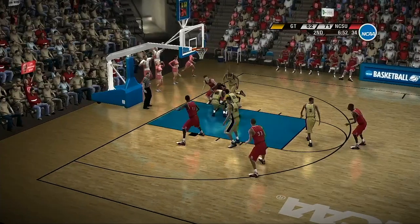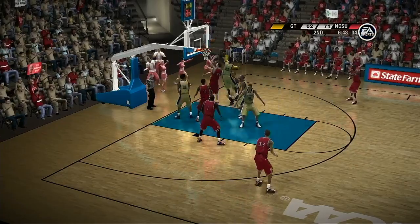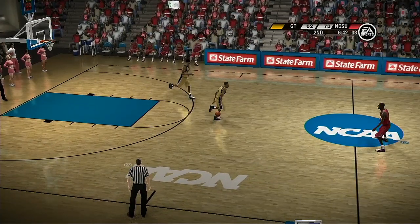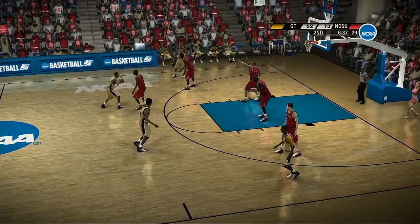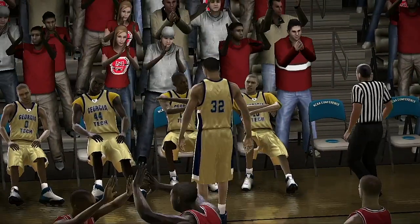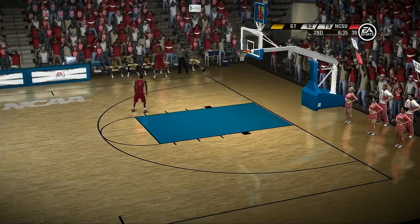From the top of the key. Way off target. For two. Can't get the shot to go. He puts it in with contact and all. And that's going to be an offensive foul for sure. What a great job defensively. What a super job. Great footwork. And he really draws the charge.